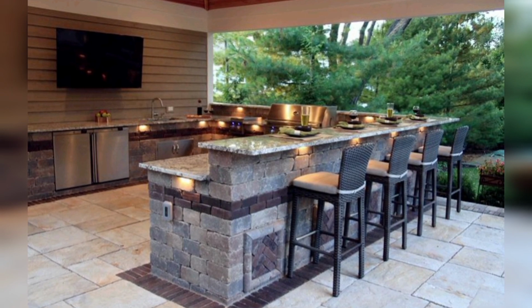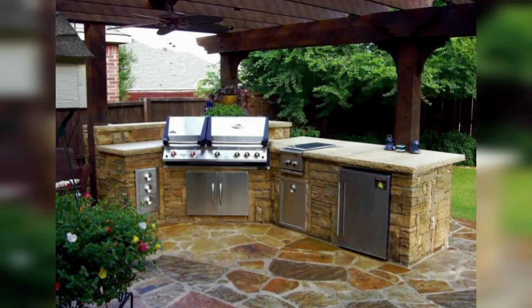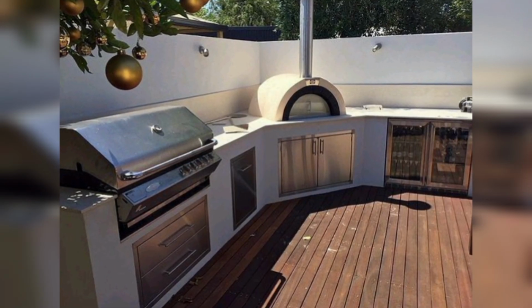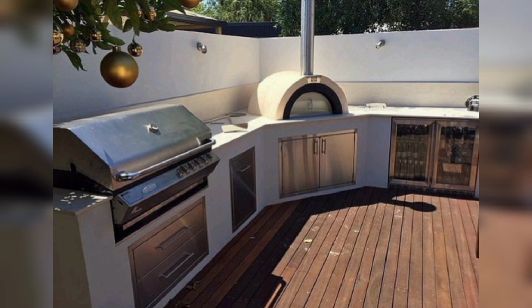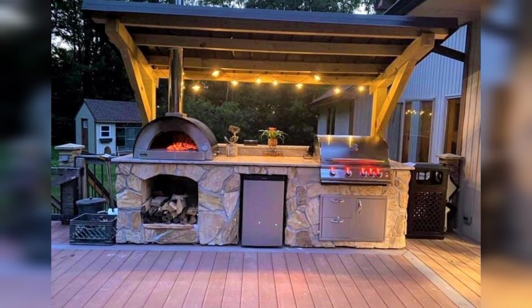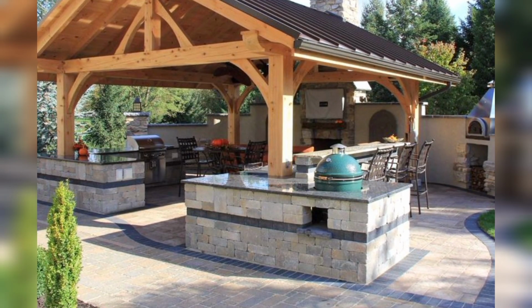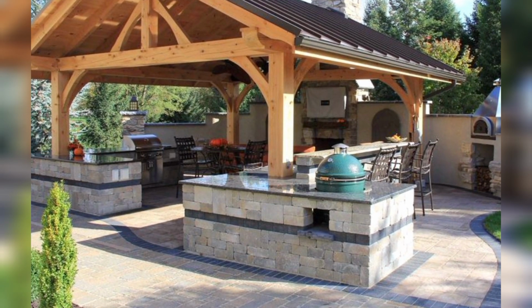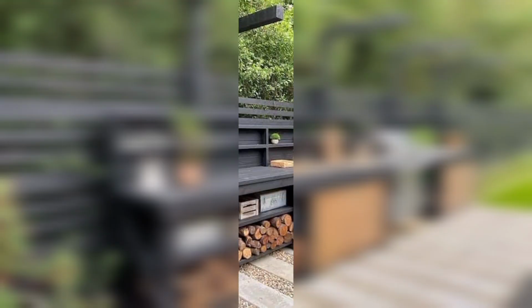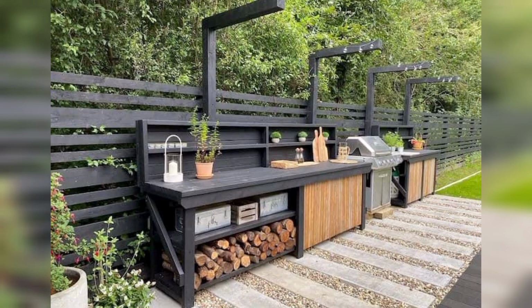Appliances. Select outdoor-rated appliances such as a grill, refrigerator, sink, or even a pizza oven. Ensure they are suitable for your climate and cooking preferences. Storage. Incorporate ample storage space for utensils, cookware, and accessories. Cabinets, drawers, and shelves will help keep your outdoor kitchen organized.